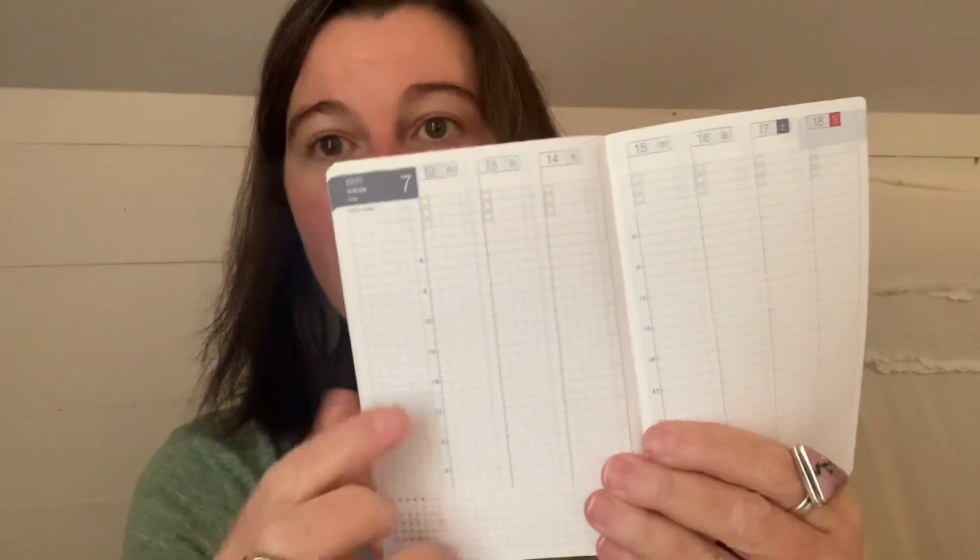But this is going to be my weekly, as you can see. It's got a top 3, and then you have your weekly layout. This is going to be where I write in my social media videos that have to be done for each week. And so this will go in my A6 Documented Journey folio.